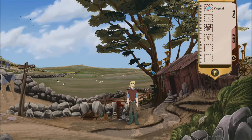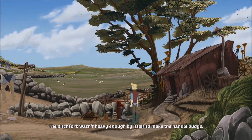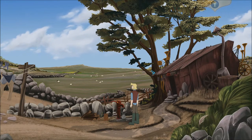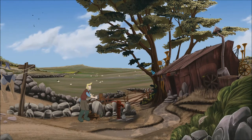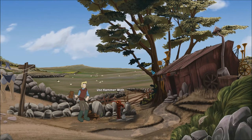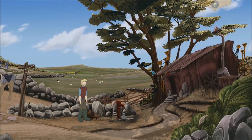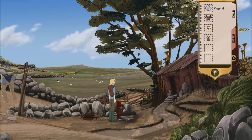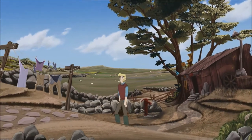So, pitchfork. The pitchfork wasn't heavy enough by itself to make the handle budge. Okay, so what if we, seeing as that was flashing as well, stump, there we go. Aha. Yet another impressive feat of engineering. Well, well, well. Okay, so we've now got the water. Let's go and turn the generator on.